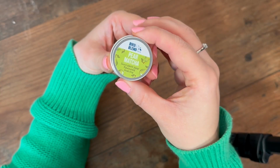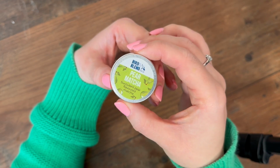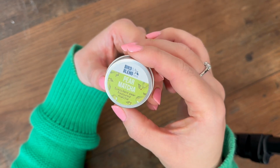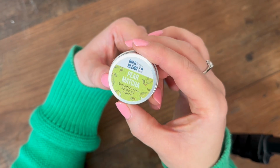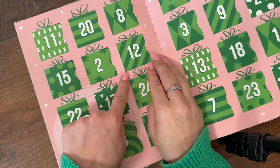I'm going to stop opening them all now because I am making an absolute mess and probably losing quite a lot of matcha in the process, and they all look fairly similar anyway. But this one has got Japanese matcha green tea and natural flavouring granules. I do like the fact it's got little tiny pears pictured on the sticker as well. Day number 12.